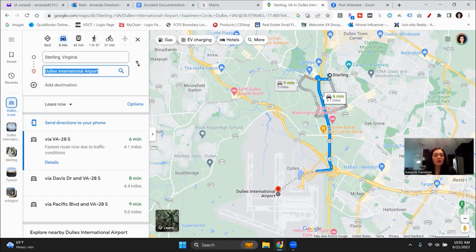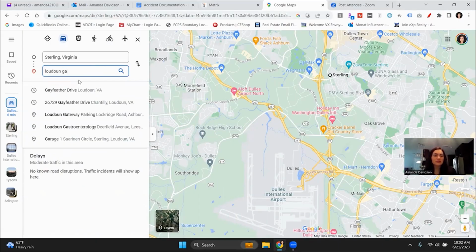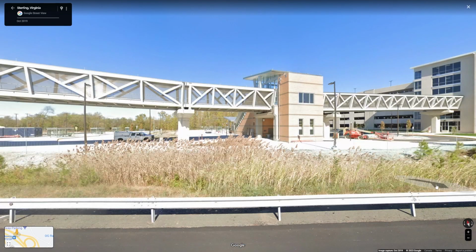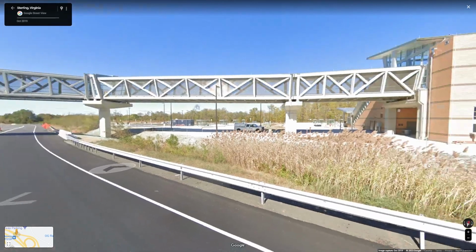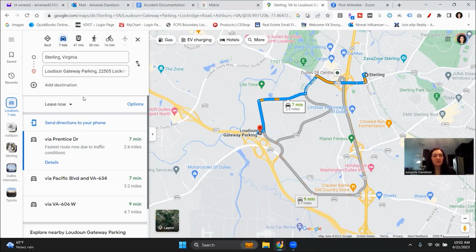Reagan, our other local airport, is worth sharing, but before I jump over there, I'm going to share a pretty new feature for Sterling, which is the Loudoun Gateway Metro station. That opened in November of 2022. Big news for Sterling, highly anticipated, waited a lot of years to have that. And that is certainly an option if you are living in Sterling and maybe want to take Metro to the airport. You could get a ride to the Metro station, hop on the Silver Line, head right to Dulles, or you could get dropped off there.